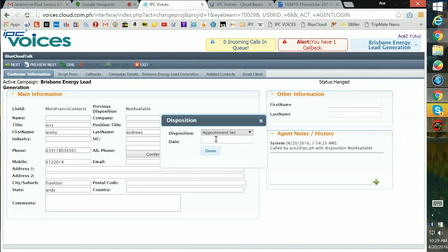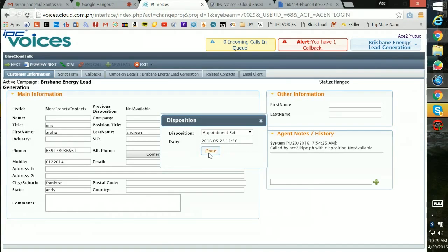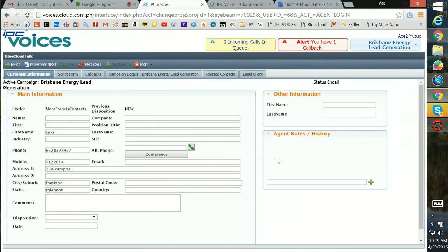What's good about this system is that it will even give you the scheduler. Once you click the disposition as appointment set, all you need to do is place here when you need to make the appointment or the follow-up call. For example, you need to call the person on May 23 at 11:30 a.m. Then you click done, and it will be saved into the database, and you will be able to have that number on May 23 at 11:30 in the morning, so you can make that call.